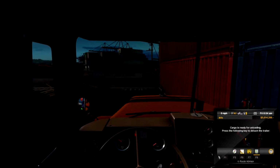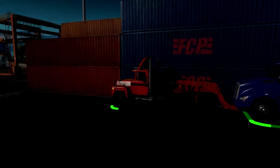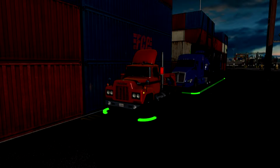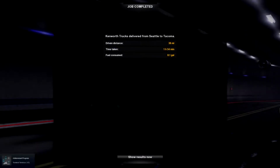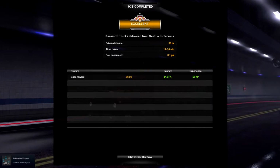Parking brake on. Let's just turn on our secondaries and cut the engine. Go out here and take a look. Yep, that looks good. Go ahead and take the trailer and disconnect it. There we go. Got another achievement there.